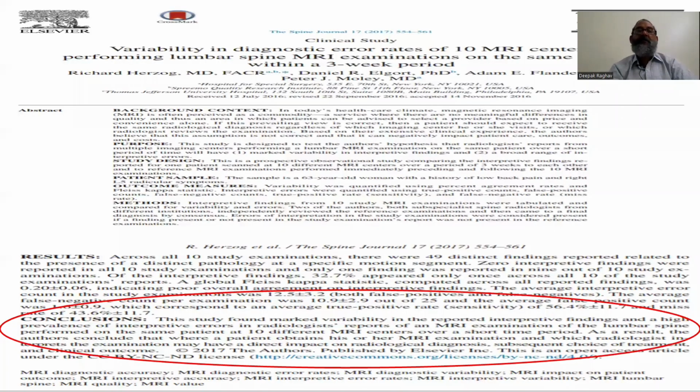And in this another study, the same patient had MRI taken at 10 different MRI centers, and all the centers gave different reports of the same patient. So the MRI report also depends upon how and who is giving the report, and what the person perceives or predicts based on their knowledge. So we are not treating the MRI, CT scan or X-ray. We are here to treat the patient, not the scans.